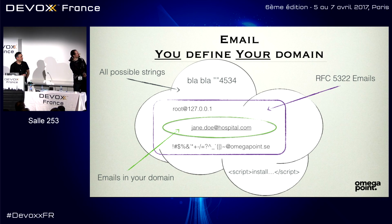And this is a proper address. Do we want root at 127.0.0.1 as the customer contact address? That's perfect, though. I just love it. It's a wonderful way to start launching an attack.